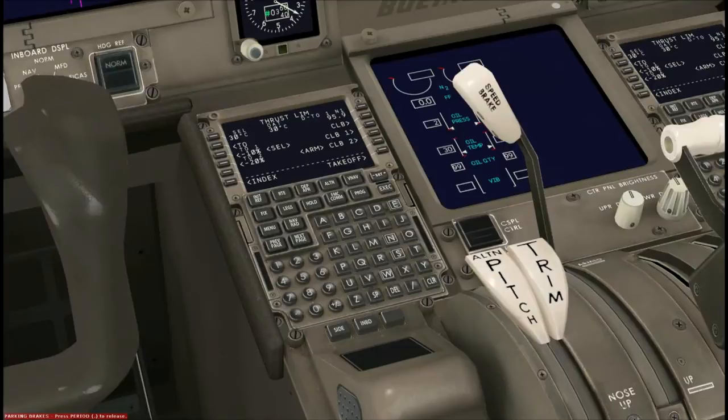Now the important thing to realize here is that this is just armed. It's not set. And in a properly programmed system, like a 777, as soon as you reach your acceleration altitude, it should automatically switch to this pre-armed climb thrust. But it doesn't do that in the Captain Sim yet, in the 777.